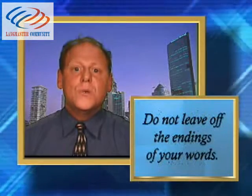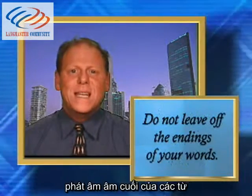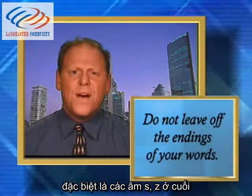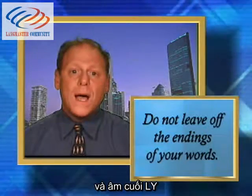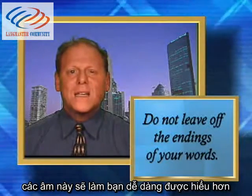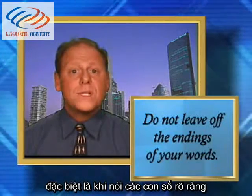Number 2, do not leave off the endings of your words. Say the ending of each word, especially the final S's and the final ED sounds and the final LY sounds. These sounds have a lot to do with making you better understood, especially when saying numbers clearly.